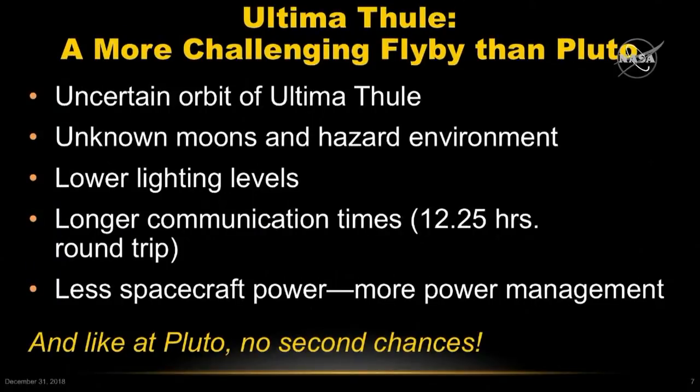The reasons that this flyby is tougher are many. We're farther from the Earth, and so the communications times are much longer. We're farther from the sun, and so the lighting levels are lower, making it more difficult for our cameras and spectrometers to operate. In addition to that, we don't really know the environment around Ultima as well as we did know the environment around Pluto. And so we're taking some risks. Also, its orbit is not perfectly known, and making the intercept is tough.